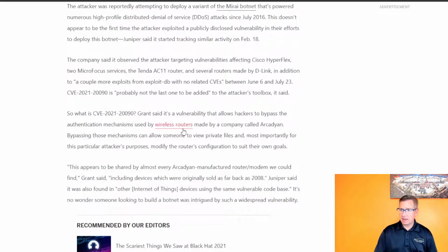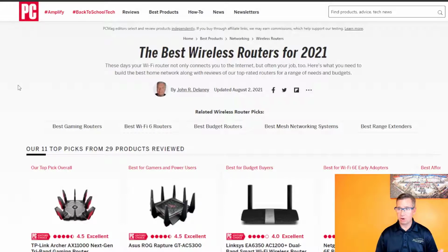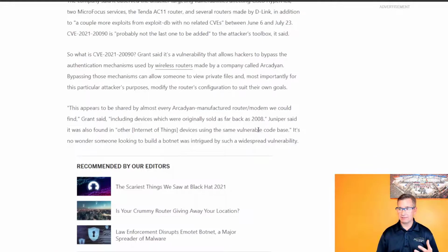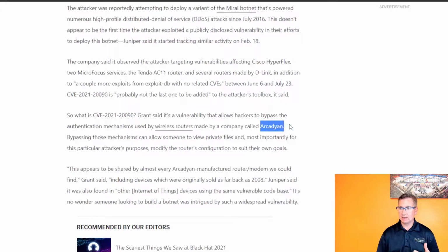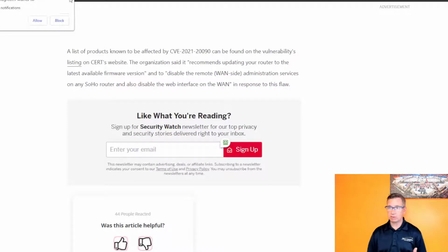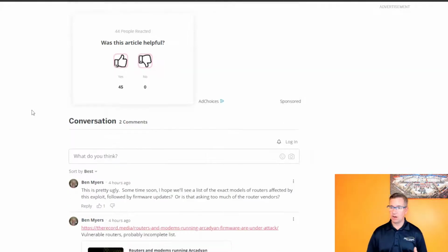But basically, it's a vulnerability that allows hackers to bypass the authentication mechanisms used by wireless routers made by a company called Arcadian. So if Arcadian was used in your router, then you probably have this vulnerability. So you just have to check to see whether your router, now this isn't the router type. Arcadian is just the software that's used within the router. So many routers use this particular technology within their devices to manage the wireless.